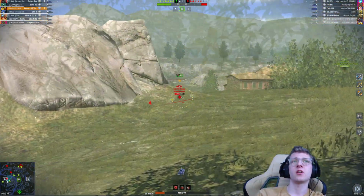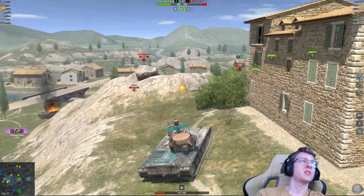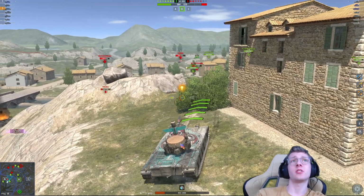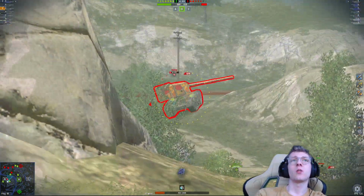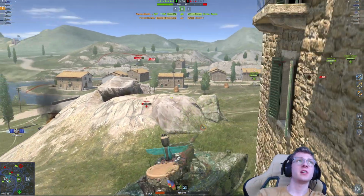That's just called bad RNG. Let's aim it on the 114 again. There you go. Better shot there from our second roll. We're at 3,200 damage. There's the 4005 that shot me before. We're going to aim it on that. Yeah, we'll clear the 4005, especially because he did shoot me earlier.